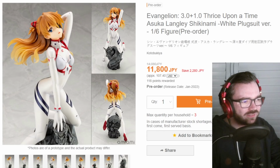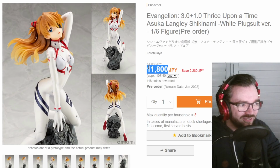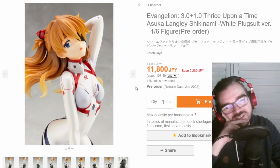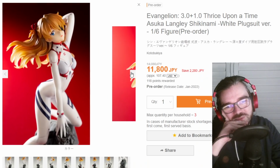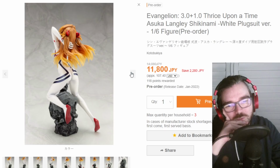Another one by Koto is interesting because it's a 1/6 for like not a lot of money. I have no idea why they would price this figure so cheaply. Face looks kind of basic, but like, I don't know. I'm not really seeing anything here that makes it look any worse than any other Asuka figure.